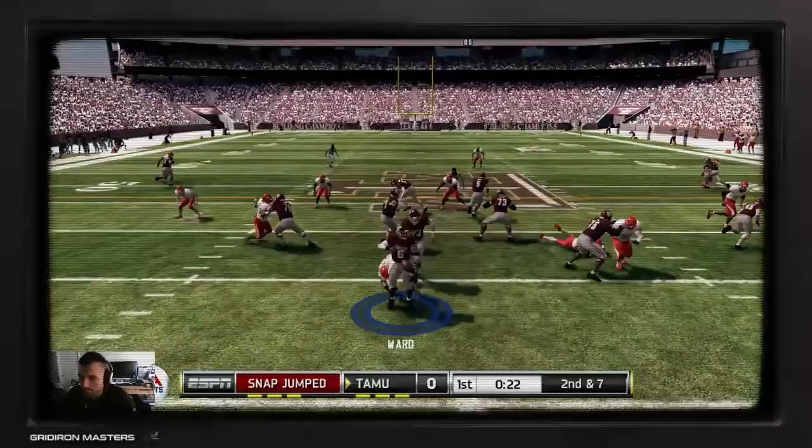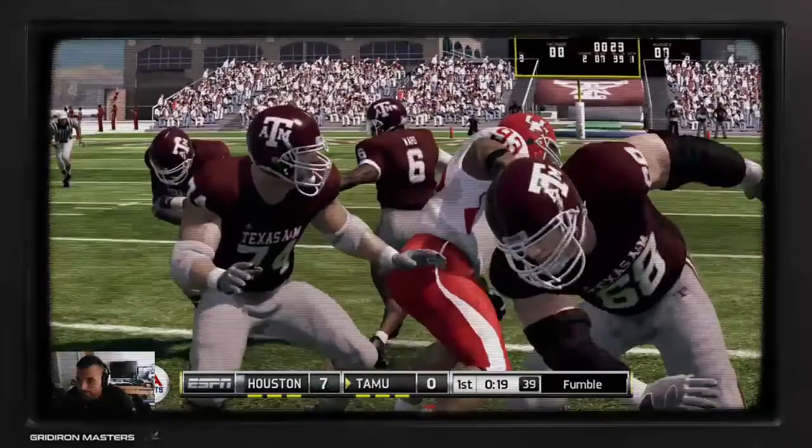There's a fumble. Looks like the offense has it. Wow, very close to turning it over, but they'll keep possession of the football. Way to play heads up out there. That's just one more reason to play to the whistle.